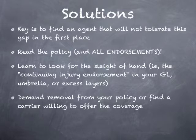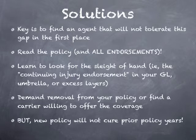You also need to demand removal of the endorsement from your policy. If you were not told about the addition of this endorsement, you need to have it removed or find a carrier willing to offer the coverage. But beware, fixing or removing the endorsement from a current policy year or a future renewal policy year will not cure prior policy years. The only way to cure that gap in coverage is to have the endorsement removed from all prior policy years. This concludes this presentation.